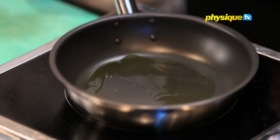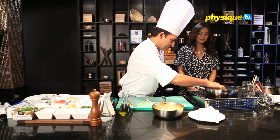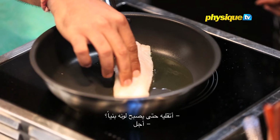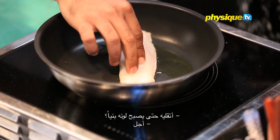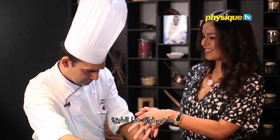Now our oil is hot. We'll put the fish in for searing. Do you fry it until it turns brown or crisp? Yes. So what are some of the benefits of this dish?